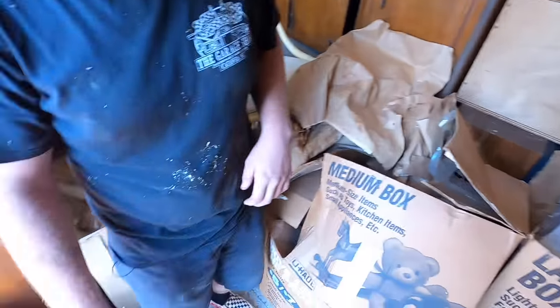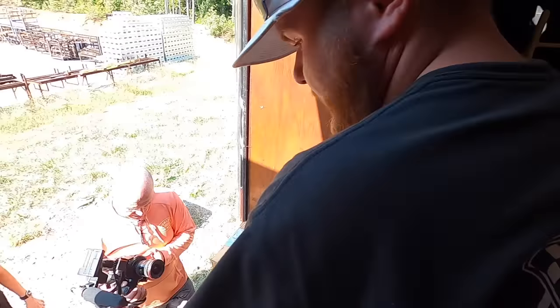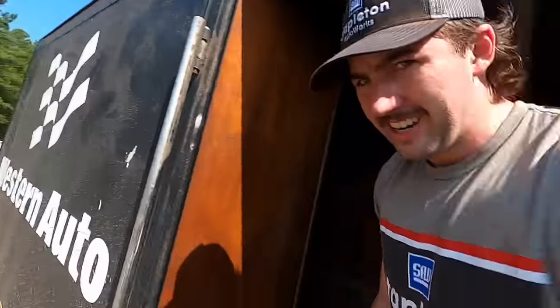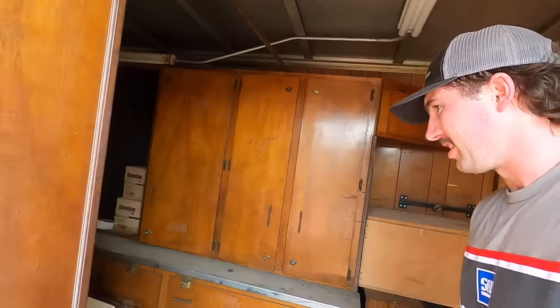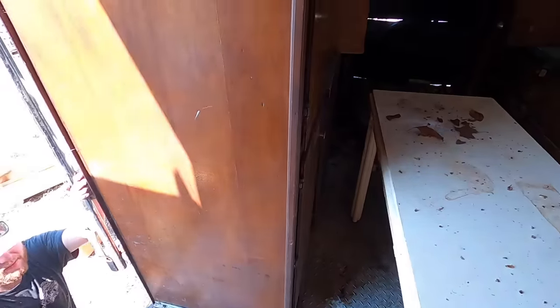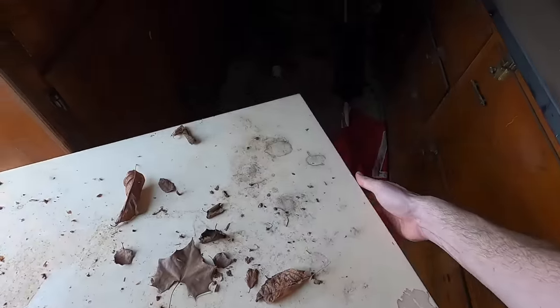Let's get these boxes out. Yeah. We can start working our way back. There's cool stuff right there. I'll hop down if you want to hand me stuff down. We just got a handful more boxes out of here. Stuff everywhere, so we can clear out some more stuff in here. There's like a table. This is the last major thing in here that's in the way.